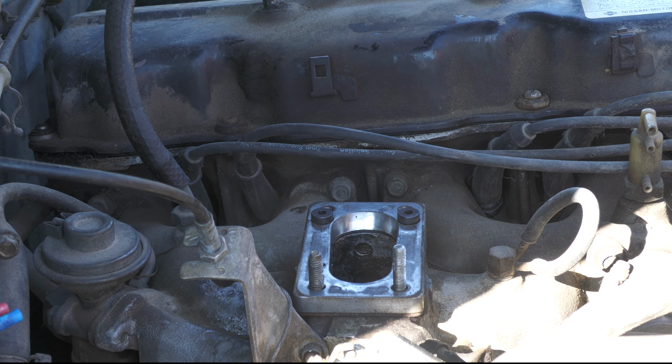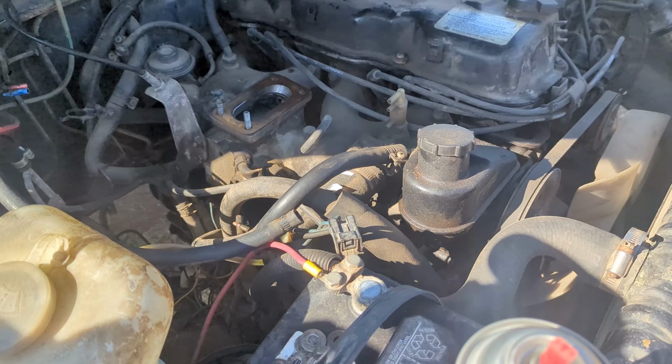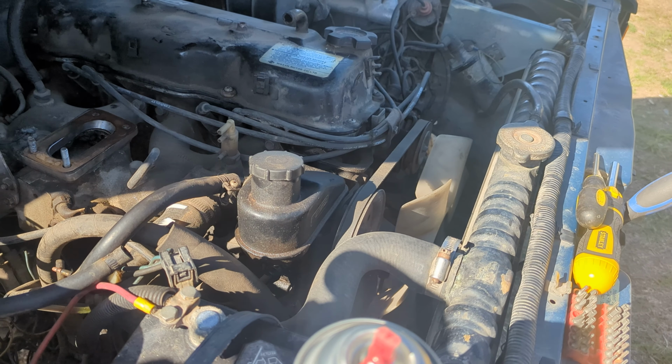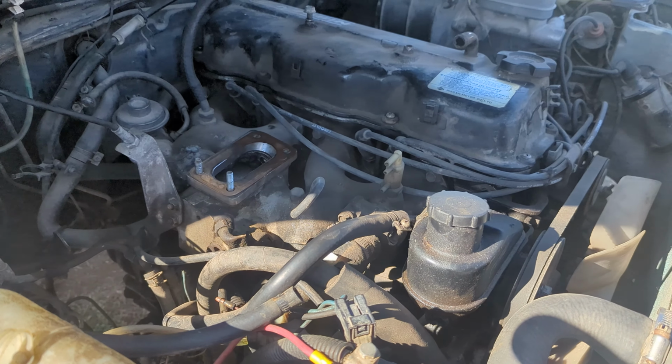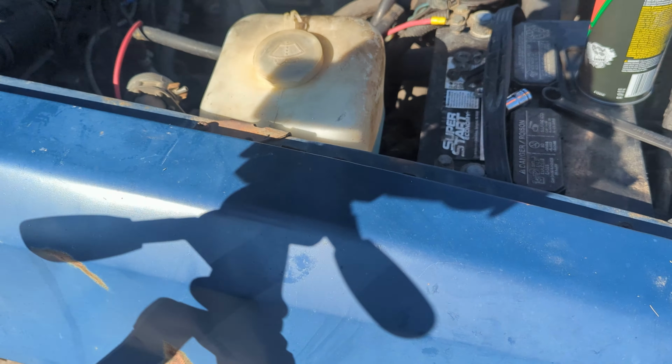I might just pull that carb completely off. We got the right adapter plate at least. So with the amount of fuel we're pumping down there, you saw that, you saw it just pour right out of the thing. I'm feeling there's a fuel issue here.